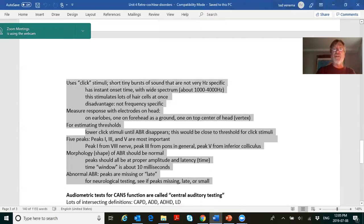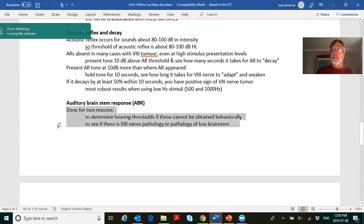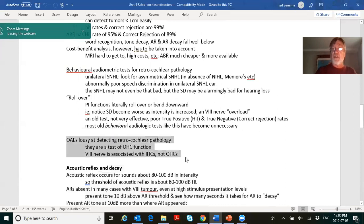Okay, so we've covered lots of ground, lots and lots. All right, ABR testing, we said, was done for two reasons: to determine hearing levels if you can't get a behavioral test off of someone, like a baby or a liar, or to see if there's eighth nerve pathology or pathology of the low brain stem. Acoustic reflex and acoustic reflex decay, we'll look at that a little bit next week just for fun. All right, otoacoustic emissions are lousy at detecting retrocochlear pathology. They are a test of outer hair cell function, not inner. And the eighth nerve is associated with inner hair cells, not outer hair cells. So put a star by that one as well.